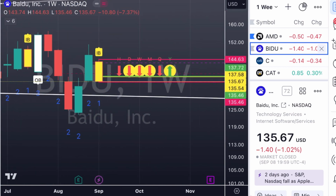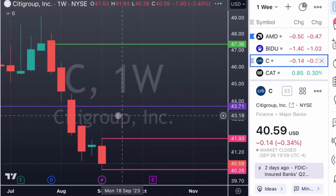So we can take this either way. The higher probability is to the downside, as we are closer to going 2 down than 2 up. So we can look for puts at 135.46 if you follow this pink line across. There's my number, 135.46. Calls at 144.63. That's what we're looking for on BIDU.